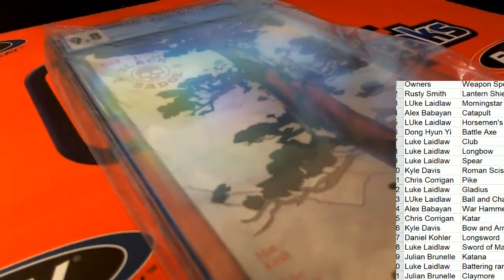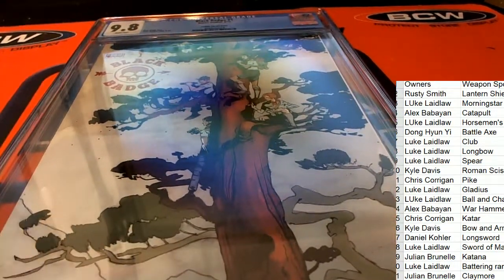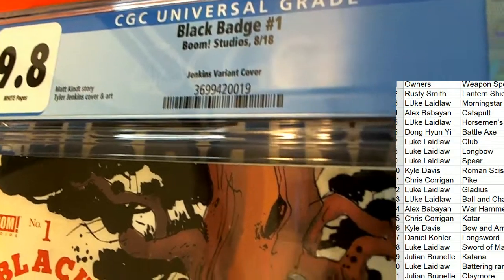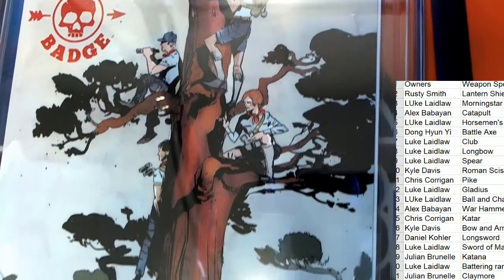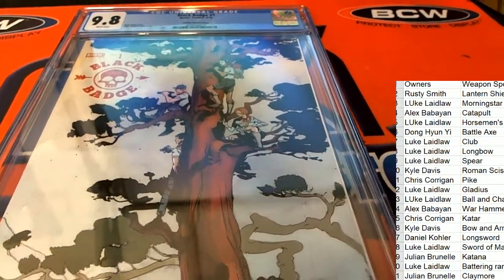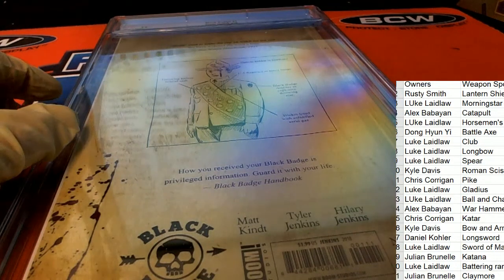Chris C has hit a 9.8 graded Black Badge number one Jenkins variant cover from 2018. Black Badge, Boom Studios, number one. So it is a variant cover and a nice hit. Congratulations with your graded comic book, Chris. The Qatar was the matching sticker.